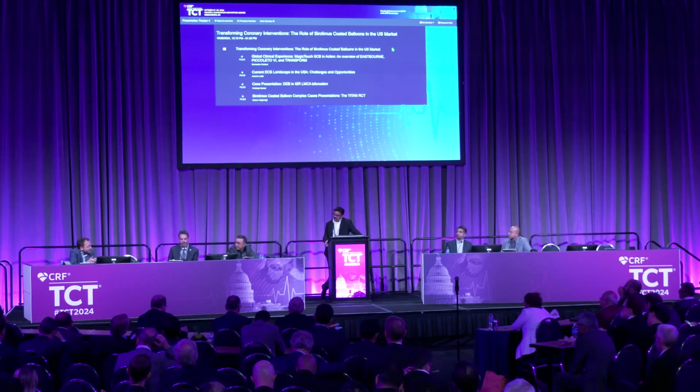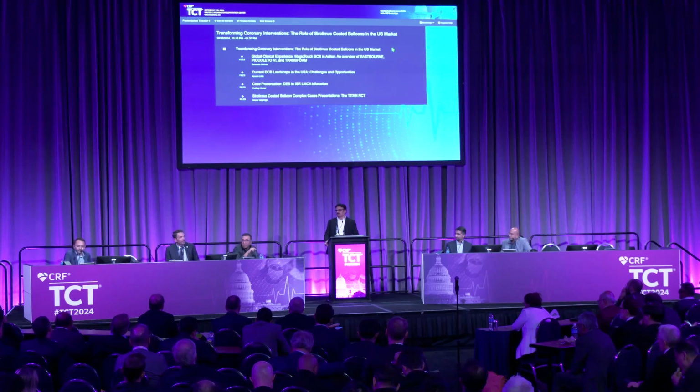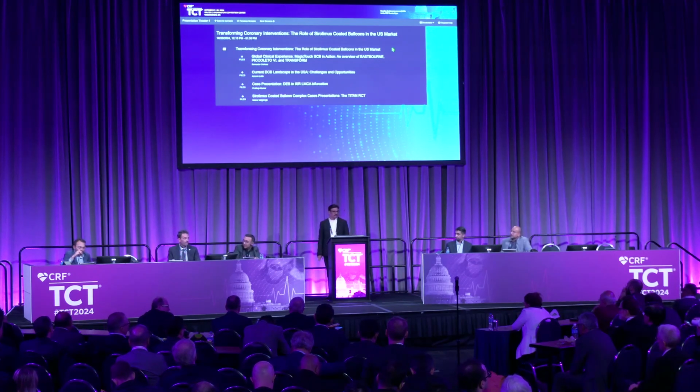And then perhaps restenting is an option, but not necessarily the best one. Yeah, I must admit, I'm very concerned about the downgrade of DCB in the current guidelines in Europe. Is that going to result in a lot more patients we're going to see with 2 and 3 layers of stent in the same artery, in the same segment? We're going to have to see how that pans out. But yeah, I'm concerned too.